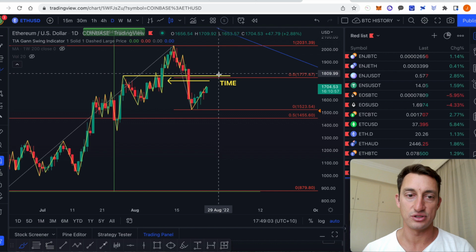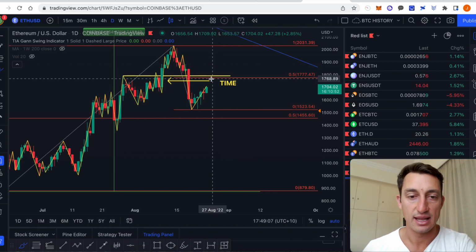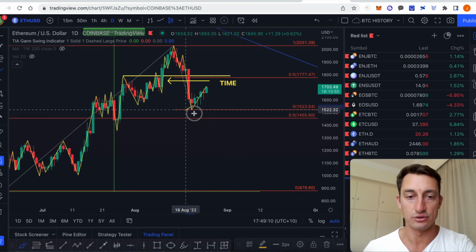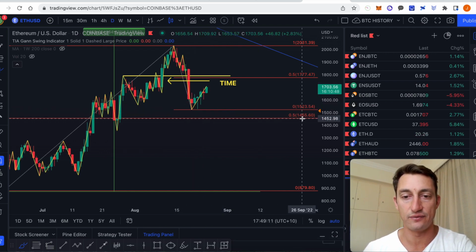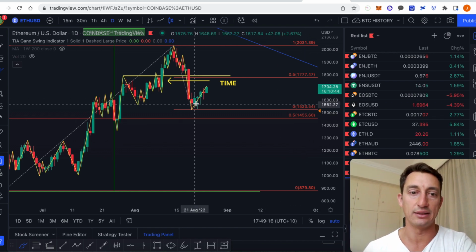Watch 1800 to the upside. Closing price is far more important than where the wick is. And then to the downside, approximately 1500, which is where that previous low is. And then the 50% level, 1450. So around 1450 to 1500 on ETH.